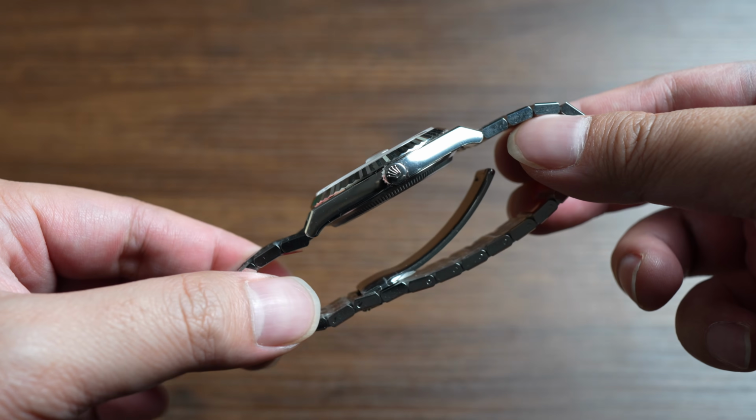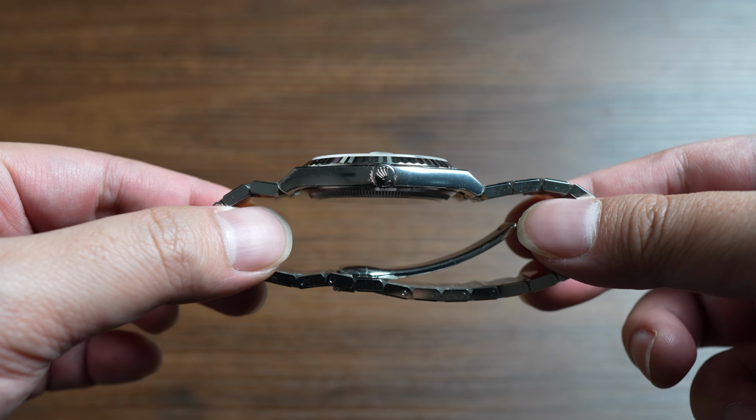You get semi-rounded cases on the edge there. Also, you have a bigger case, in the sense that it is a 40 mil, but I feel like it wears a little bit bigger just because of the way it looks, the way it plays on your eyes. But all in all, great watch.